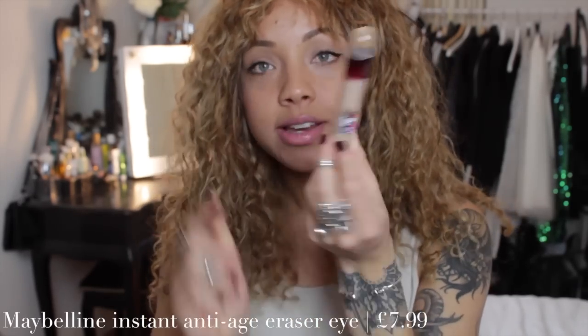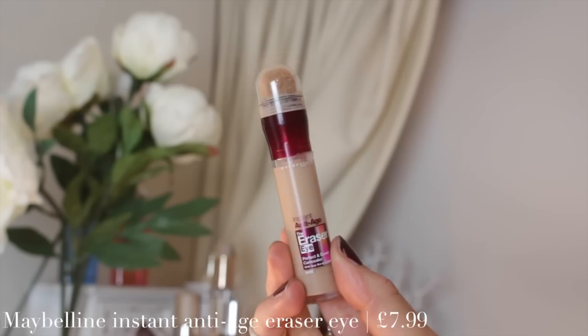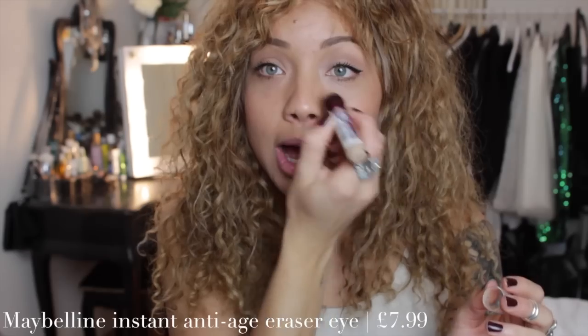Oh my god, I'm so glad that I've discovered this next thing. It's the, how late am I, firstly? It's the Maybelline Instant Anti-Age Eraser Eye. So I've seen this talked about so much on YouTube. It looks like this, as a little sponge applicator, and I absolutely love it for brightening under the eyes on top of my corrector. But I also love this for just kind of highlighting areas of the face that you want to, you know, bring forward and to look lighter.